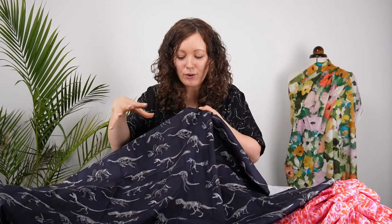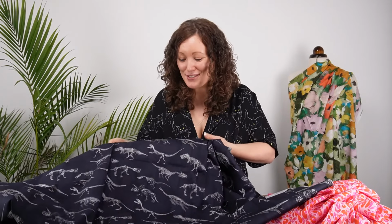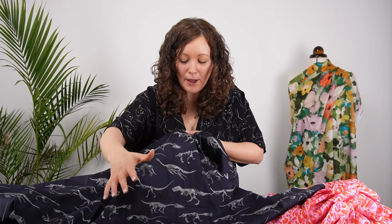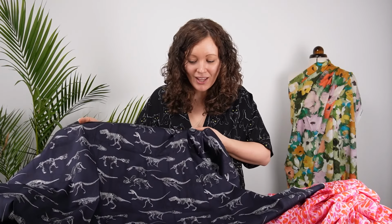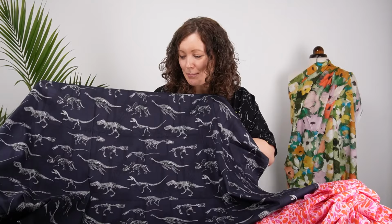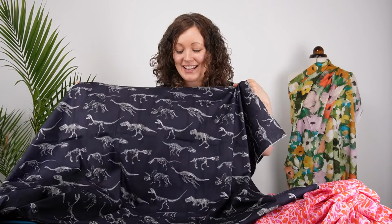We have a charcoal grey colour in the background, and then these skeleton dinosaurs. It's so fun, so funky. And then there's an extra layer in the print in the background of palm trees. That is very, very subtle, because it's a slightly darker shade of grey than the background colour, but it just adds an extra layer and dimension to the print. And I think a shirt in that, some pyjamas in it would be amazing. Like a dress, I mean, what a conversational print that would be.